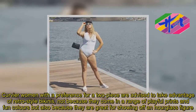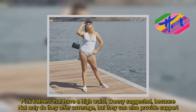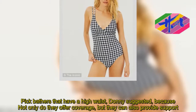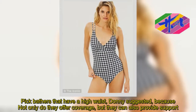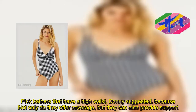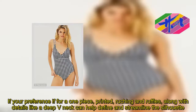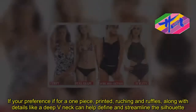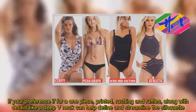Pick bathers that have a high waist, Donny suggested, because not only do they offer coverage, but they can also provide support. If your preference is for a one piece, prints, ruching and ruffles, along with details like a deep V-neck, can help define and streamline the silhouette.